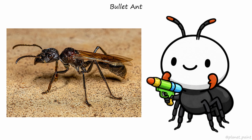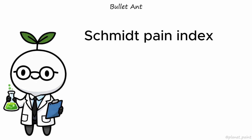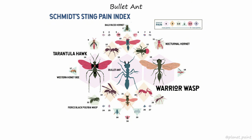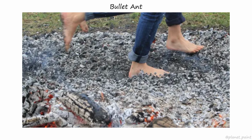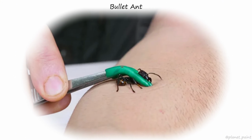Bullet ant. They call it the bullet ant because getting stung feels like being shot. This isn't an exaggeration. Scientists who study pain literally created a scale just to measure insect stings, the Schmidt Pain Index, and the bullet ant sits at the very top, level 4, the highest rating. One researcher described it as pure, intense, brilliant pain, like walking over flaming charcoal with a 3-inch nail embedded in your heel. The venom contains ponerotoxin, a neurotoxin that triggers every pain receptor in your body at once.